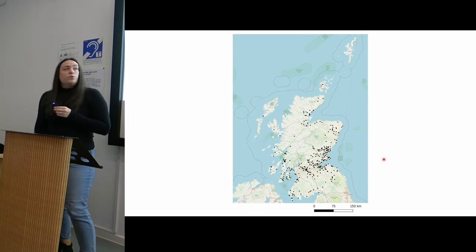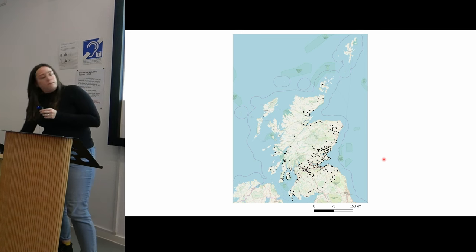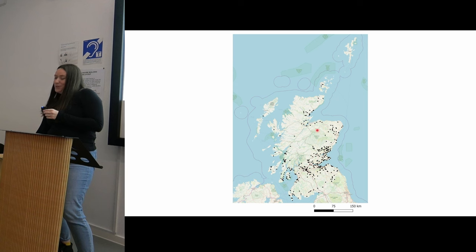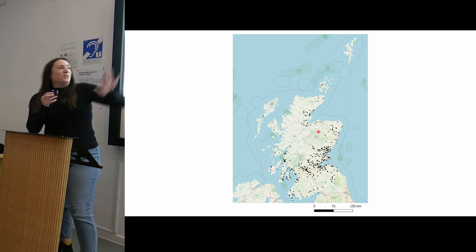This is just the distribution of the corpus in Scotland. So you can see they appear pretty much anywhere where you find Bronze Age stuff, you might find a food vessel as well.